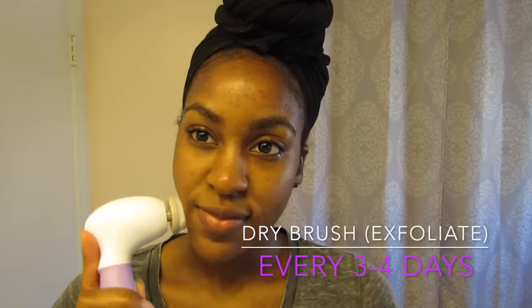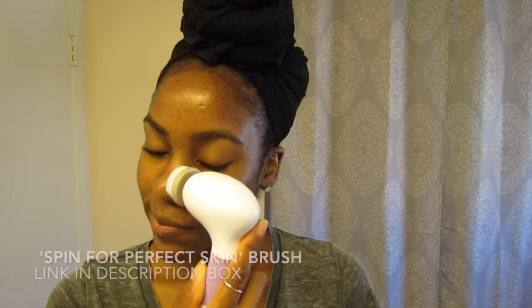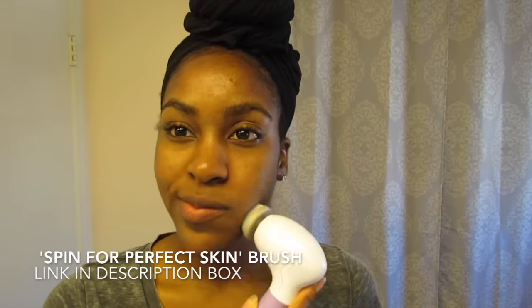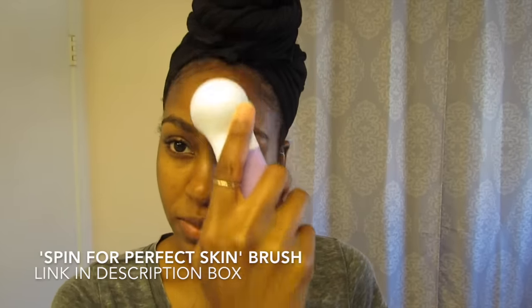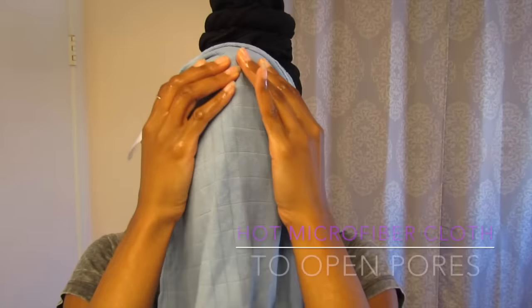And honestly, I think it's the most effective way to use the spin brush, using it dry like this. Not to mention, there's just something creepily gratifying about seeing all of those dead skin cell flakes just flying around and off your face and caught in the spin brush at the end of this process as well. And it's just a great way to get a really strong physical exfoliation.